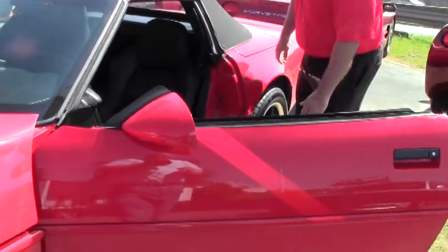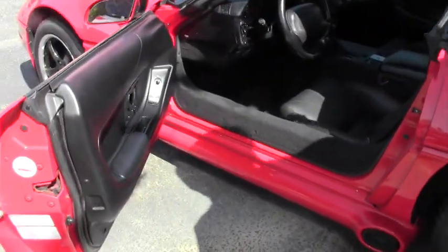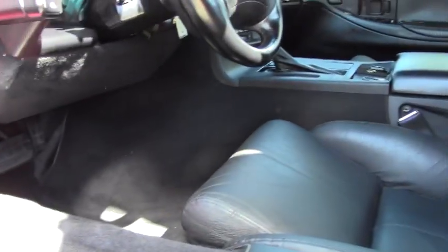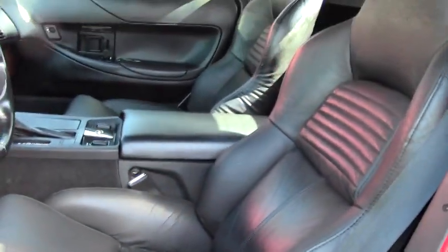And interior wise, she's in really good shape. Our door panel is nice and clean. I do have a really good seat. There is a small tuft right here that's showing. Carpet's clean, and no scratches on our center console.